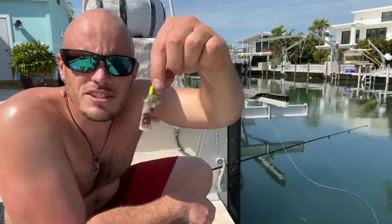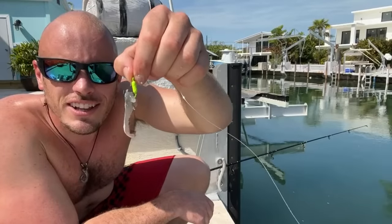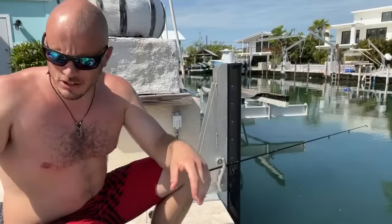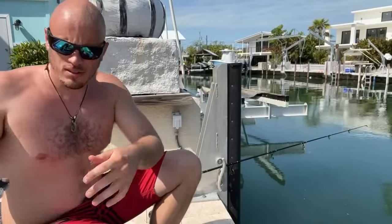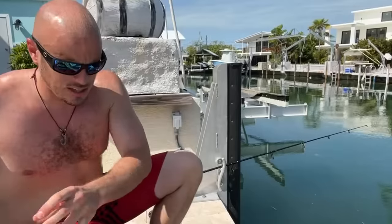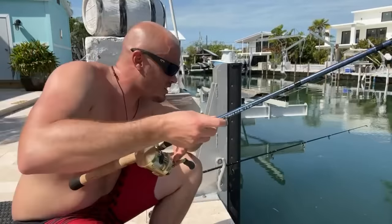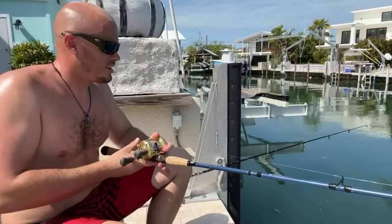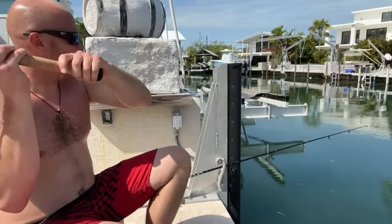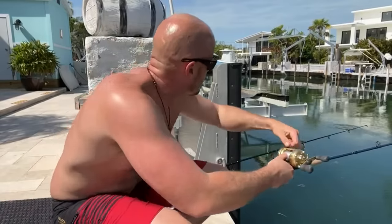Is that rigged right? Can somebody from Florida tell me? All I have is a little jig head on there and a strip of ballyhoo. I think that should be right. Wash off my hands, see if this does anything different. I'll try casting over there to mix it up. There we go.